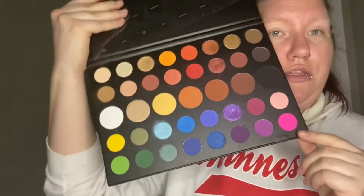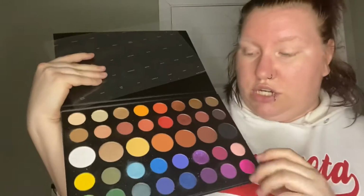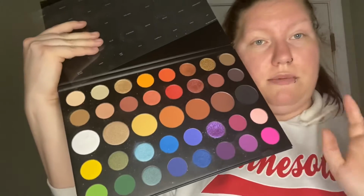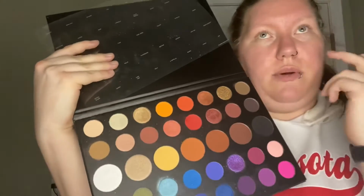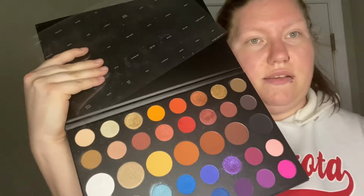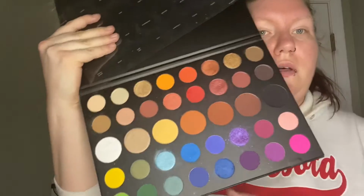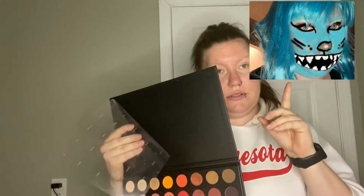It had nothing. There was no staining whatsoever. For my Cheshire, I used all of these blues and a little bit of purple to give it depth. Then I used the white for my teeth, and then I went in with face paint for Halloween for the teeth to give it a little more pop. And I will put a picture right here.